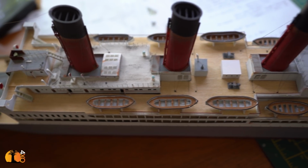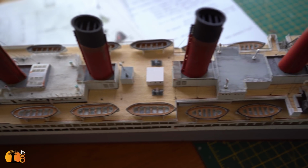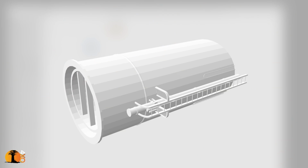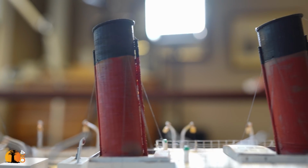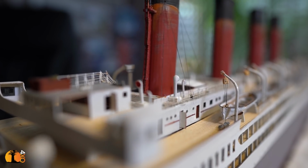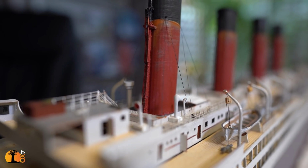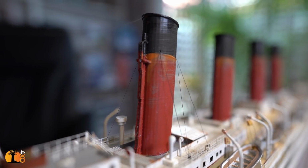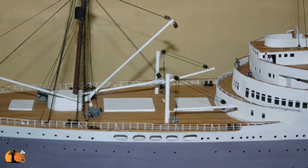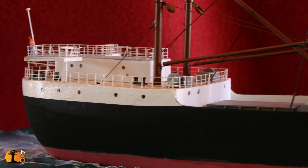There are also occasions where I have used my 3D printer. Now, my 3D printer doesn't print in high enough resolution to do a lot of the things that I would like it to do, but it did manage to do the stacks for the Arundel. But perhaps the most interesting is the way I have the railings created.